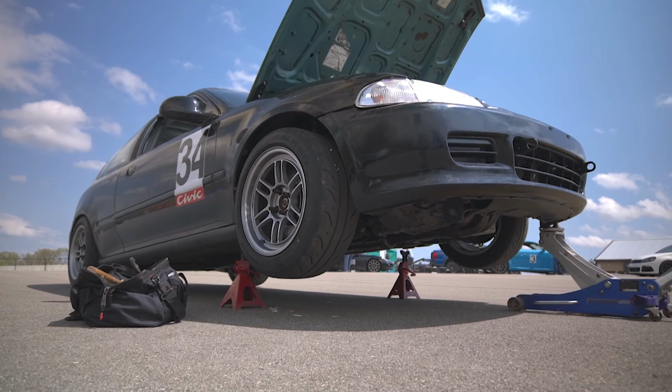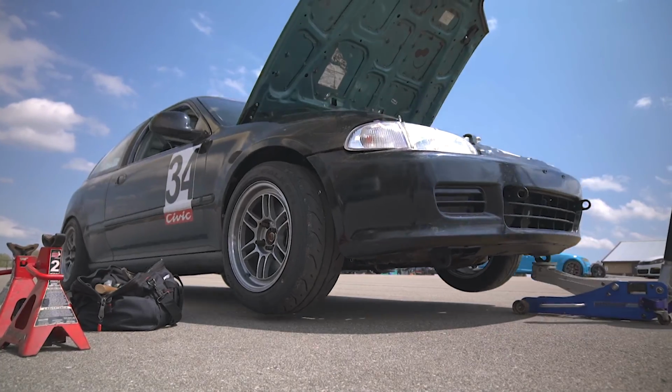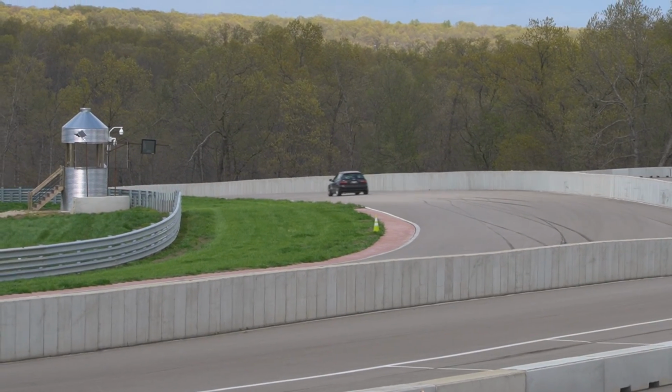So I replaced the Skunk 2 cap with a proper Koyo cap when I got to the Ozarks. Throughout that event, the cooling system continued to push coolant into the overflow. Unfortunately, the radiator cap wasn't the problem. Of course, it couldn't be that easy, right?